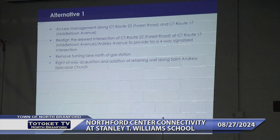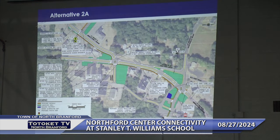As we transition to alternative 2, the biggest change from alternative 1 to 2A and 2B, if you look at the bottom right-hand side of the page, is the addition of an access boulevard connecting the parking lot through the daycare to the bank parking lot. The goal of both 2A and 2B is to allow access into the commercial developments, and then we're encouraging these users to exit back to 17 and 22 via the realigned Ardsley Avenue or coming out of the signalized intersection at Mansfield.